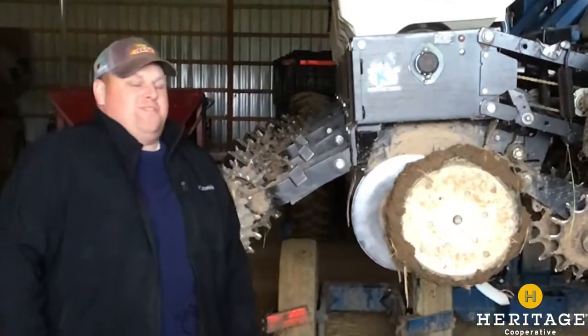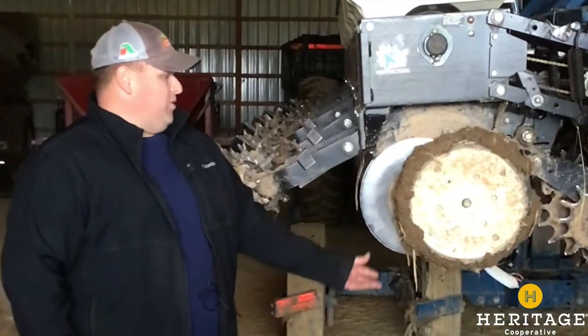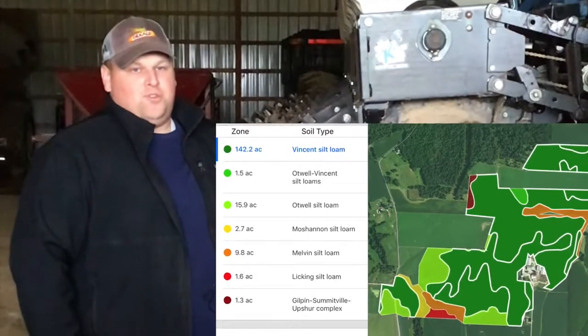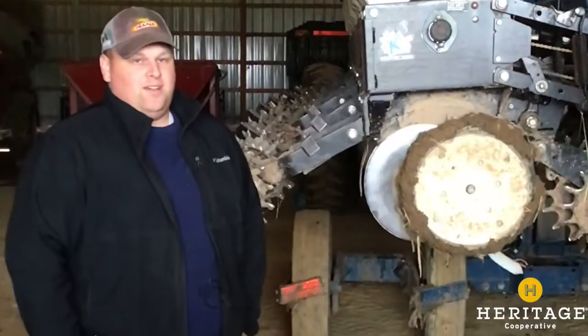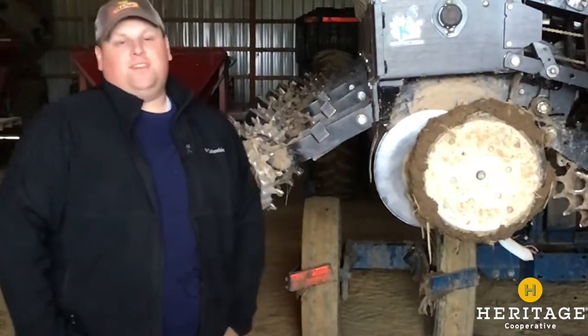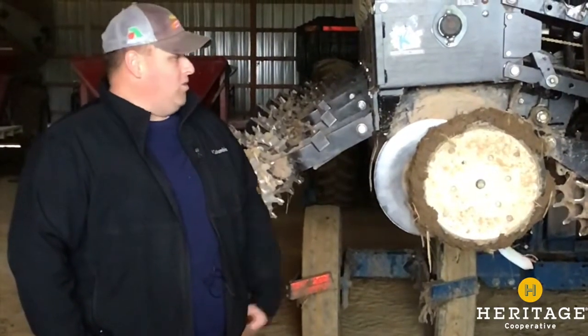So in our operation, we farm all kinds of different soil types. I mean, we have river bottoms that are almost all sand and gravel to heavy clay-based soils that we struggle to get seed trench closed just because of the amount of clay in the soil.